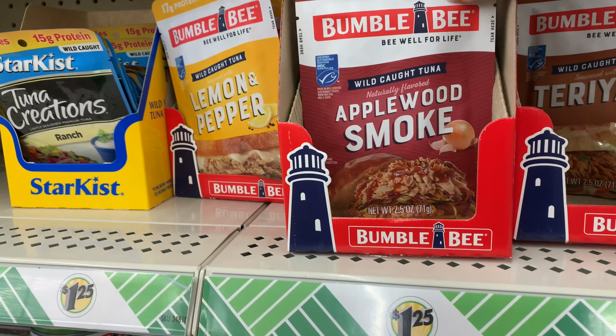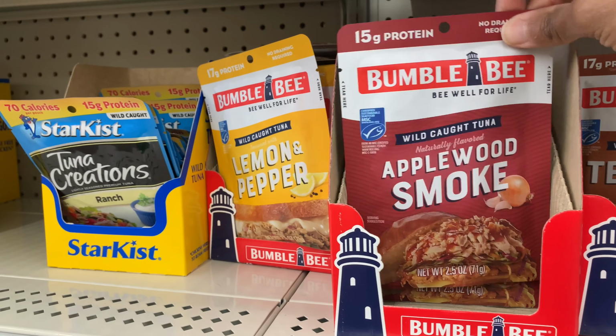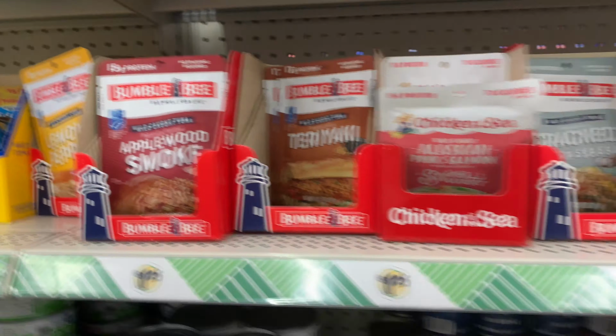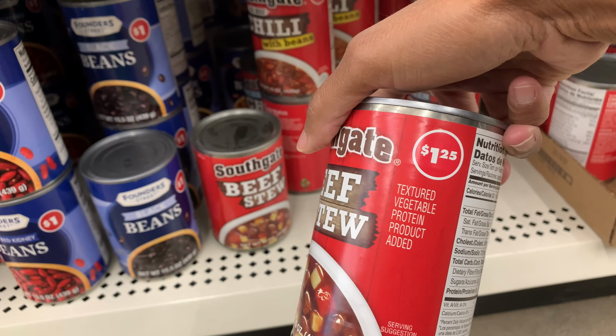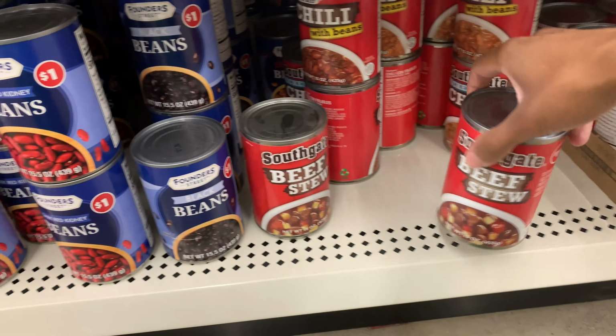And then they had an applewood smoke flavored tuna. There really are so many different flavors. It's hard to choose which ones you want to pick up. Then I'm looking at the different soups and stews that they have. Here is a beef stew that's currently in stock.